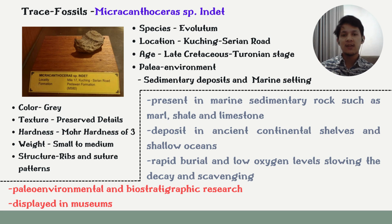These fossils underwent rapid burial and low oxygen levels, slowing the decay and scavenging of these fossils. So the use of this fossil is for paleoenvironmental and biostratigraphic research, and it is also displayed in museums for general education for the public.